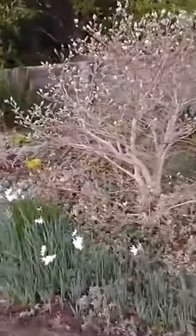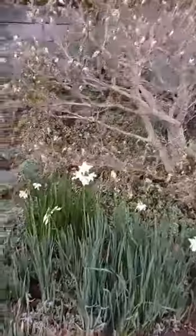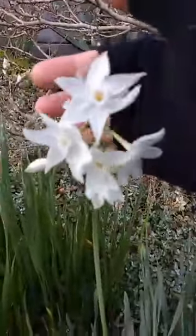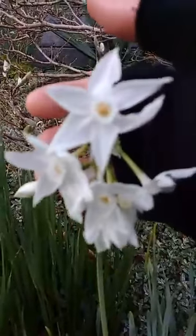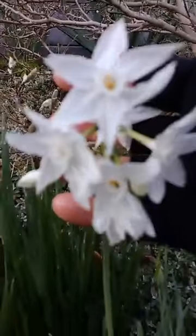So it's just rather lovely here at this time of year. All the blue-grey foliage and the white flowers. It's kind of hard to beat. Let's get up close so you can see them. There you go. Focus, please, camera. Sort it out. It gets confused. There we go. Now you can see them clearly.